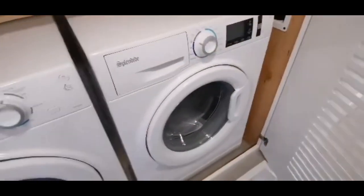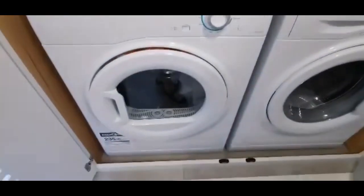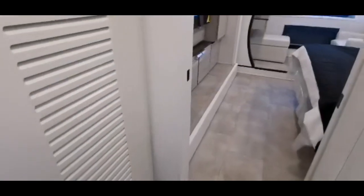Alrighty, okay, we're going to head out. Oh, can you guys guess what's behind this? Yes, a washer and a dryer. And I love that they have it on the lower level, because then they have a built-in shelf up top, perfect for your baskets or your towels, storage for your linens. Okay, let's head into the bedroom.